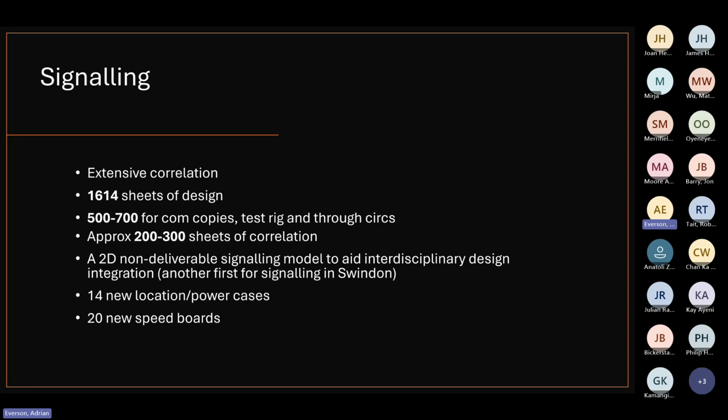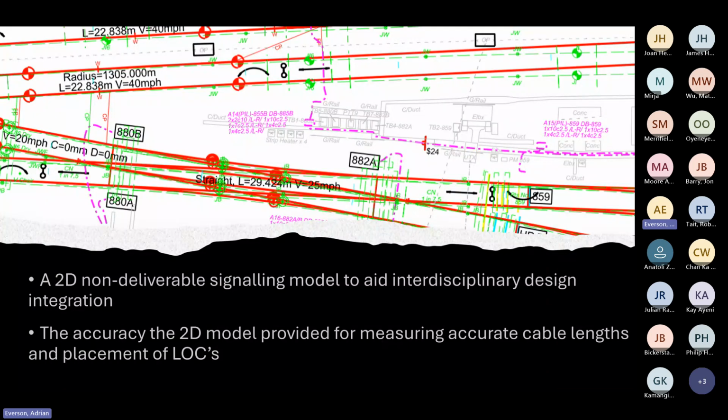14 new location power cases and 20 new speed boards. So they are just highlighting again on this non-deliverable signaling model as well. So if you can see up there, basically all of the cabling, the logs, everything is geospatially positioned on there by the signaling team, and also you can calculate all your cable lengths by using it on a 2D model, which is really beneficial rather than just counting it out on a normal signaling drawing. Okay.